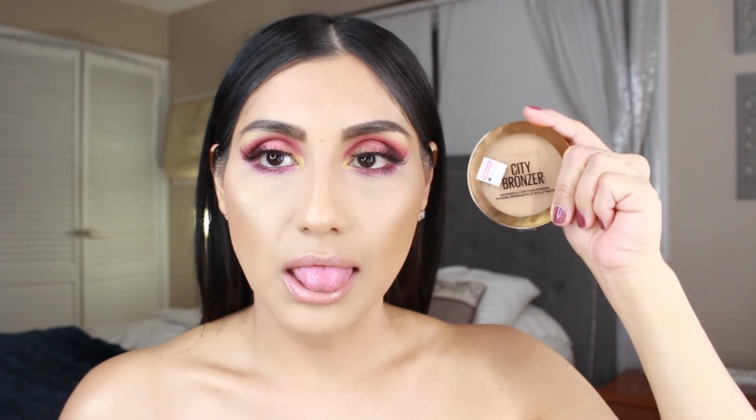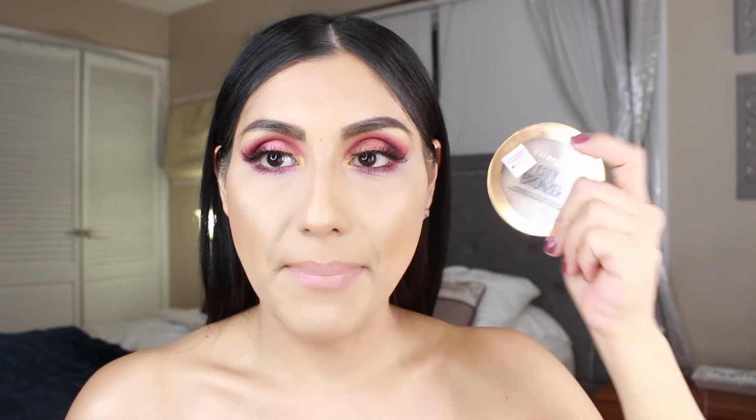But so far, I really do like the foundation. I like the spray, the primer, and love, love, love this bronzer. Picking up a backup on that. And love the eyeshadow palette. Absolutely love that stuff.